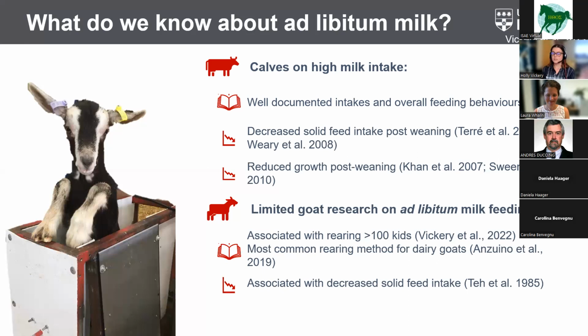It is associated with decreased solid feed intake, but that's from a really old paper with a very limited study size and a load of disease issues. What we don't know about ad libitum milk is how the kids use these feeding systems. We don't know anything about their intakes and their pattern of usage, and that would be incredibly useful.